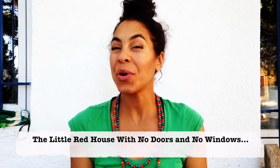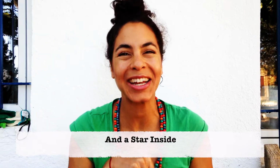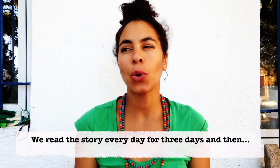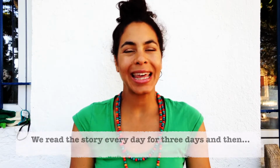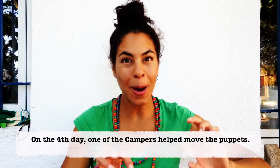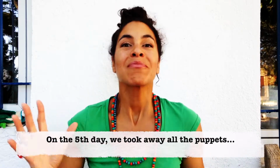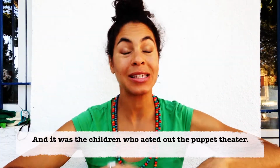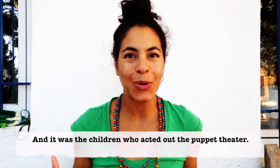So last week we did a puppet theater, and it was called A Little Red House with No Doors and No Windows and a Star Inside. And so we read the story every day for 3 days. And then on the 4th day, one of the summer campers helped move the puppets. And on the 5th day, we took away all the puppets, and it was the children, the summer campers, who acted out the puppet theater, which was really cool.